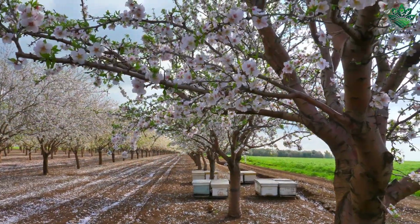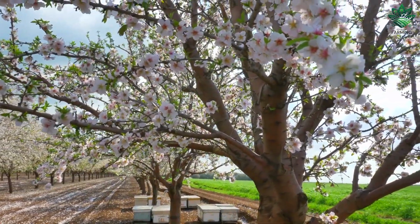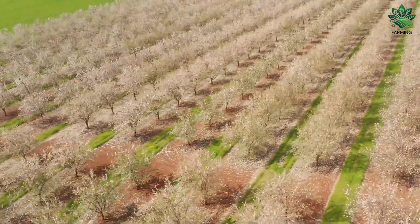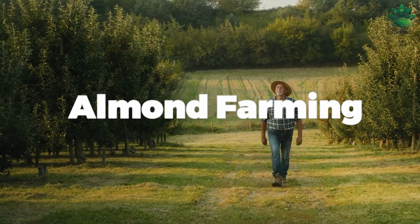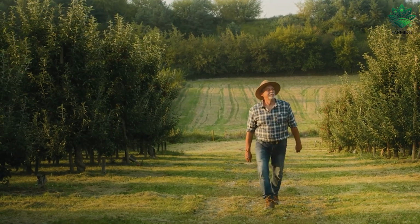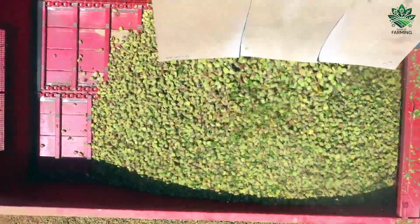In countries like Italy, Spain, and Greece, Mediterranean climates are ideal for almonds. They also thrive in Syria, Iran, and Australia. Almond farming requires a long-term commitment as orchards typically produce for about 25 years. They start yielding their first crop 3 years after being planted.